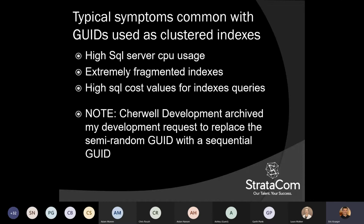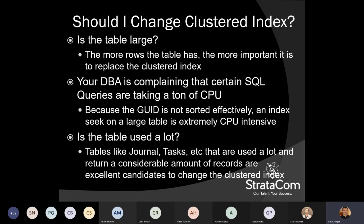So I did have something in for Cherwell development to replace their GUID with a sequential GUID, which is still not great, but it's better. But they shelved it. They didn't want to mess with their GUID, so it wouldn't have made a huge difference. But it would have taken care of some of this database fragmentation you see.